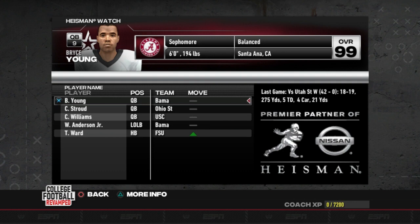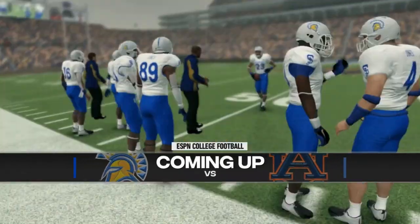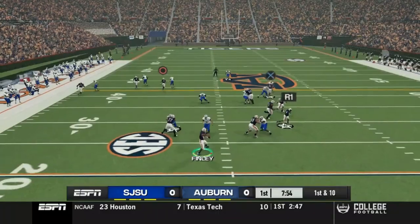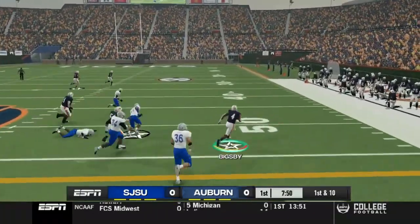You can see we're not on the watch list just yet. We'll see if we can do something about that. We're playing San Jose State. Last game turned out to be a thriller against the FCS team. It was a struggle, definitely. Go back and watch that game if you missed it. It was a dramatic finish. We were able to get the win, and Tank, he had a pretty big day.